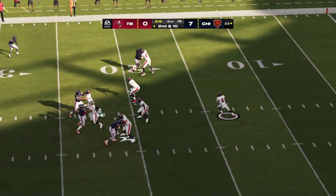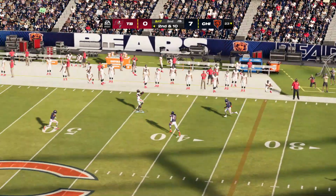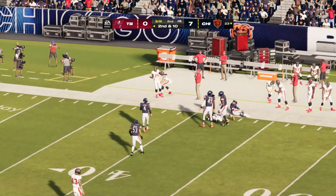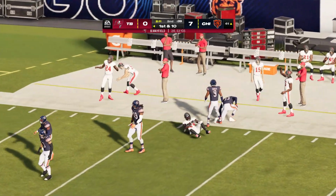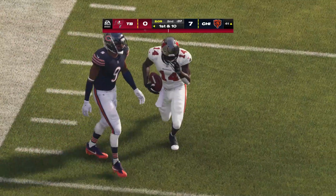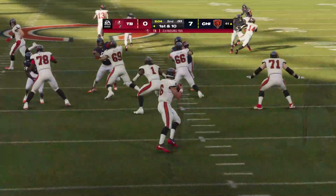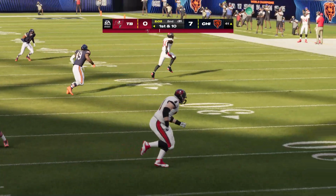They go play action. Mayfield. That'll be taken in downfield by Godwin. It's a gain of 35. And the Buccaneers first down.